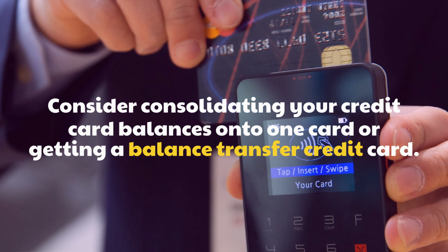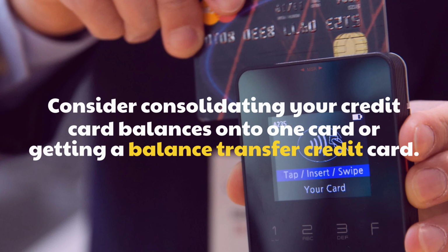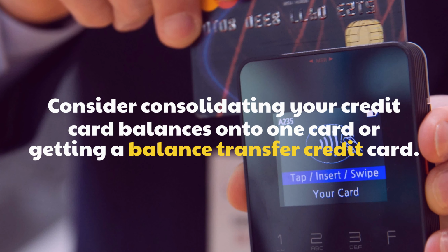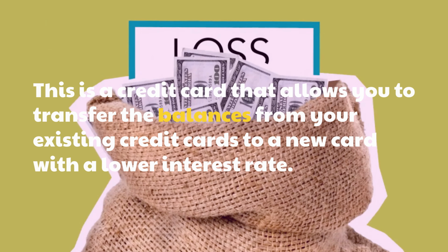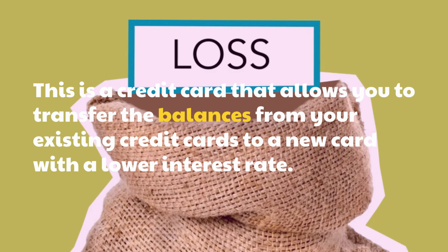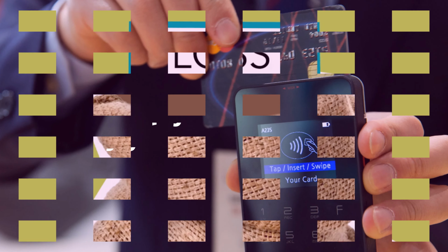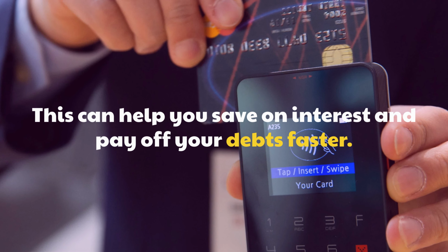Consider consolidating your credit card balances onto one card or getting a balance transfer credit card. This is a credit card that allows you to transfer the balances from your existing credit cards to a new card with a lower interest rate. This can help you save on interest and pay off your debts faster.